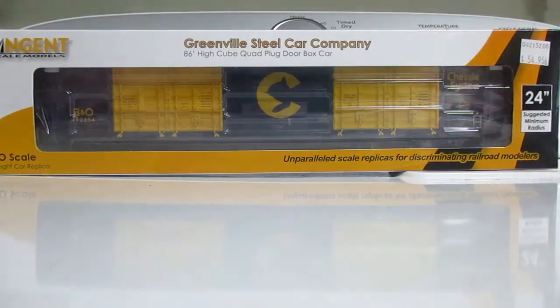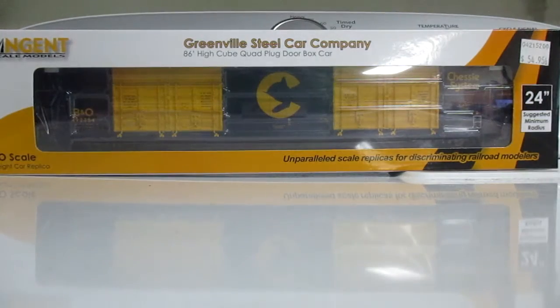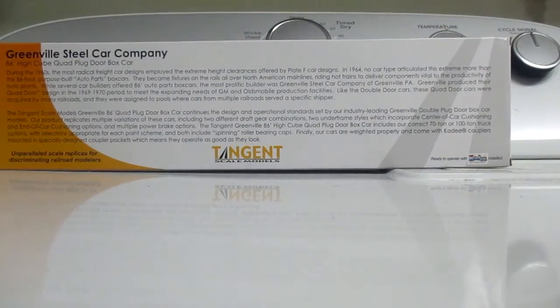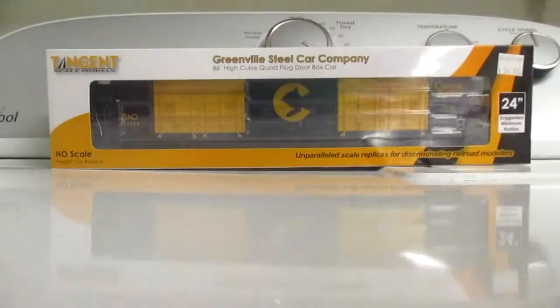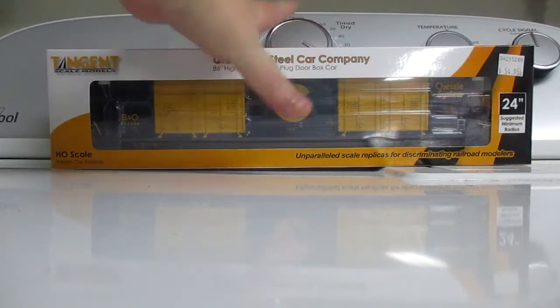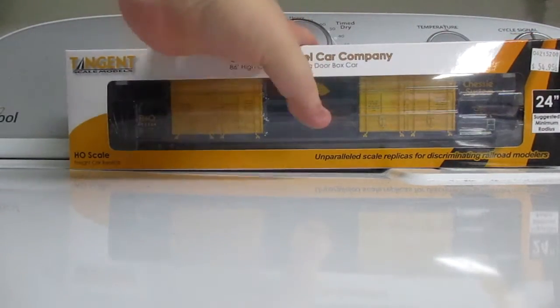This is a Tangent 86-foot high cube boxcar in chassis system livery. I will do an unboxing portion after I do this. These cars were basically made during the 1960s and were primarily used for auto parts, which is good. If you have an auto parts train, I would highly recommend it. If you just want something that looks good, it can be easily switched around in a yard, this is also perfect. This is your friend. If you just want something for a general freight train, once again, this is your friend.